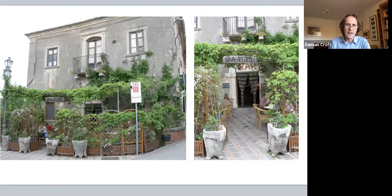Here in the first slide, for example, you can see the sign for the village with also the symbol for I Borghi più belli d'Italia. And this is the first building that you come to when you arrive in Savoca. It's a bar. Now, to look at it like this, you might think, oh dear, why have we come all this way just to see this tumbledown building?